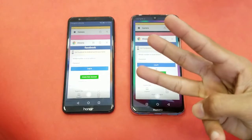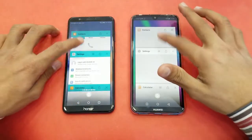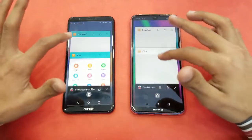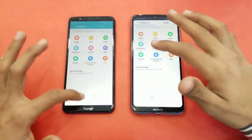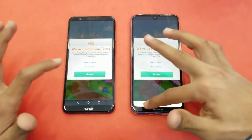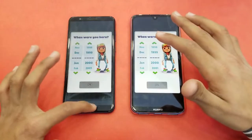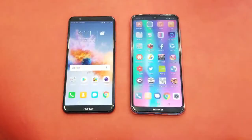Let's see the RAM measurement, 3GB RAM on the Y7 Prime versus 3GB RAM on the 7X. Phone dialer, and the RAM measurement is looking incredible on both phones. Last is the internet browser.